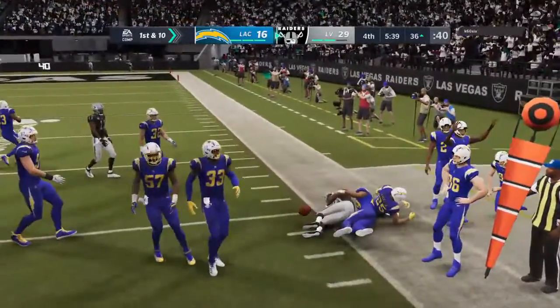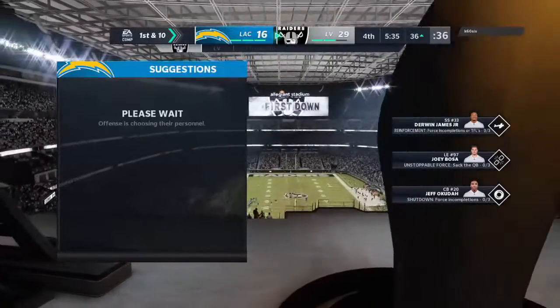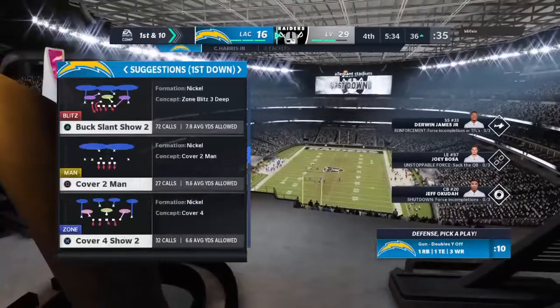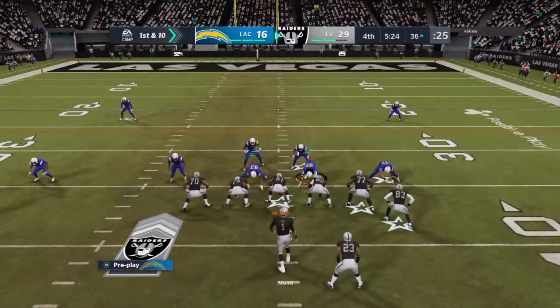And he is tackled inside the 40, not quite to the 35. Another good gain. That's now 35 yards combined on those last 2 plays. 10 at the 36-yard line. So from the 36 now, 1st and 10.